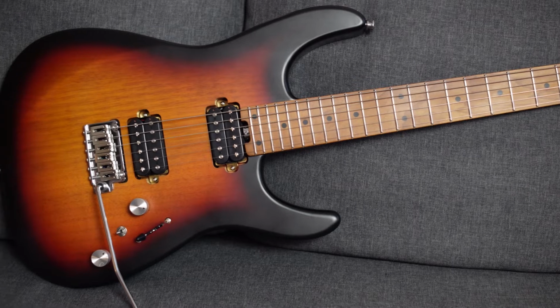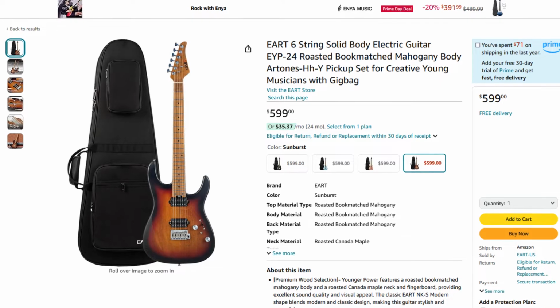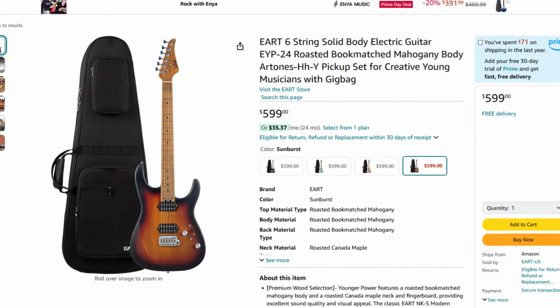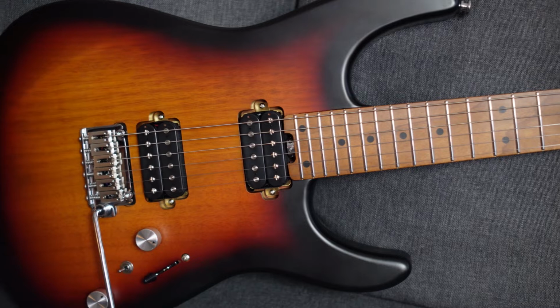Now, to start with, I should mention that this is kind of like a flagship model for them. I think it really represents the best of what EART can do in terms of their manufacturing, and so as you would expect, this costs a little bit more than some of the other models they've done. There's a listing right now on Amazon where you can get this guitar with a really nice case that I'll talk about a little bit later for $5.99.